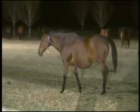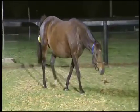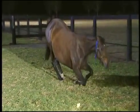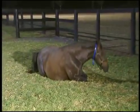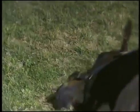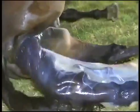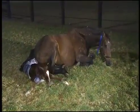It's 2 in the morning. The paddock has been floodlit, and one of the mares is about to give birth. A sack is emerging from her rear, and as she settles to the ground, the foal begins to present itself. First out, the forelegs. Then the head. Within 20 seconds, the entire body has emerged. It's a superb specimen, a healthy colt that already weighs half as much as an average-sized man.